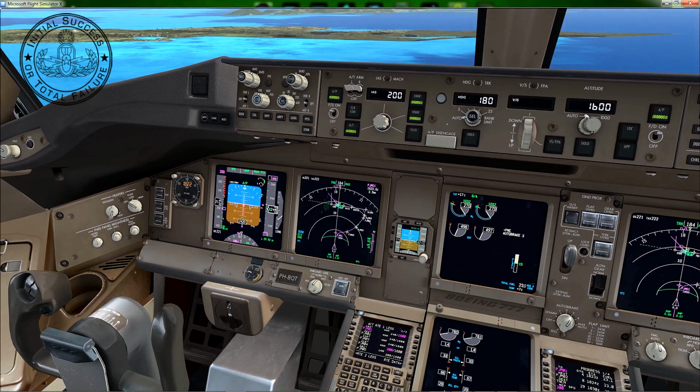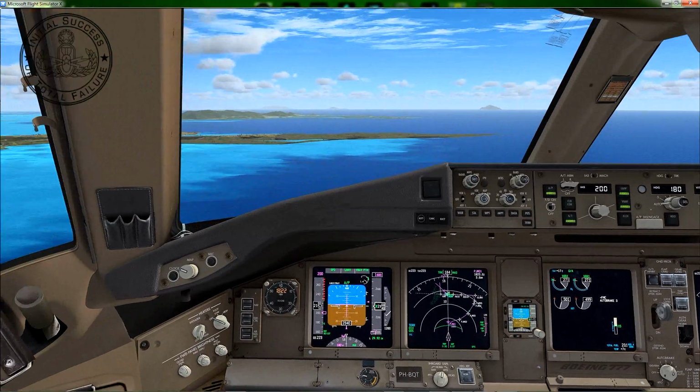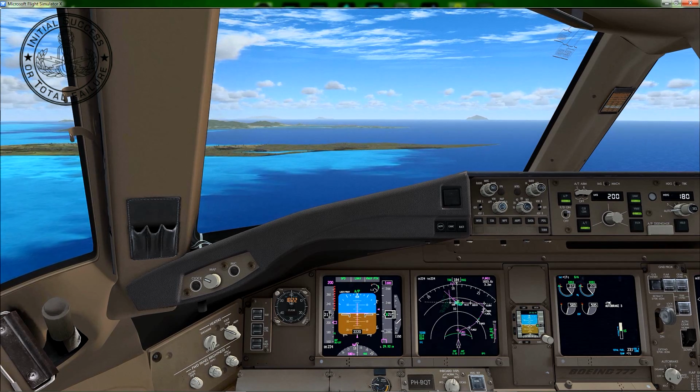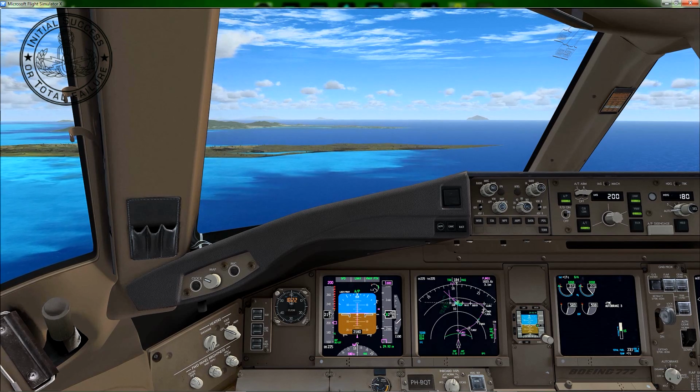It's a little bit frustrating because my Active Sky, for whatever reason, just decided to crap out. So that's why you see the altimeter set at standard 29.92. It is what it is.